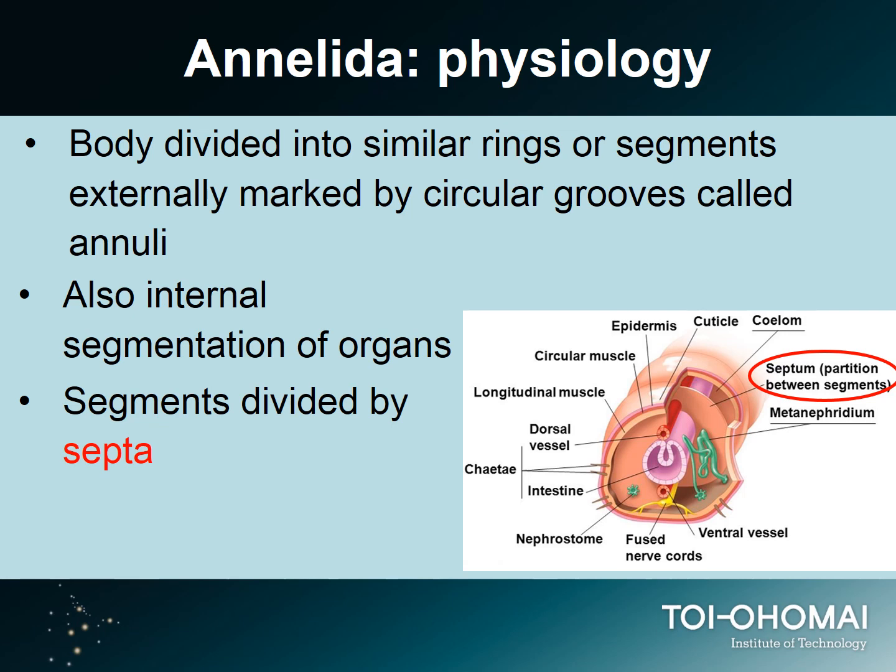All right, let's look at the physiology. So we see that there are these repeating segments, which are noted by the sort of groove around the outside of the body. And each of those segments look exactly the same. If you took a slice, it'd be like slices of bread with the same thing on the inside. Or if you sliced a cucumber or something like that, each section would look very much like the next section.